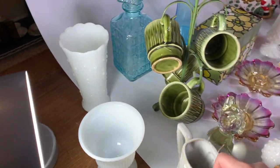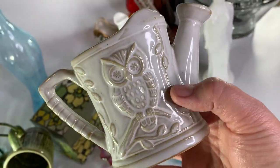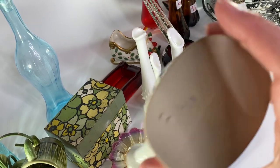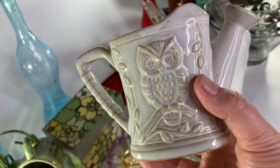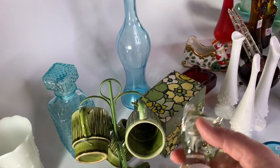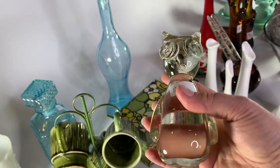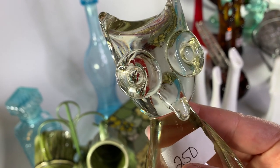Okay. Then we have this cute little watering can with an owl on it for our owl fans out there. No mark. No, it just came with the other little owls, but it's super cute. I like it. And then one more owl for everybody is this little cute art glass paperweight. Look at that face. He loves you. He wants to come home with you.